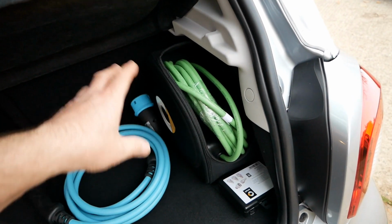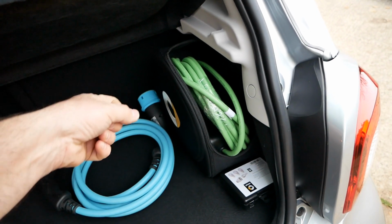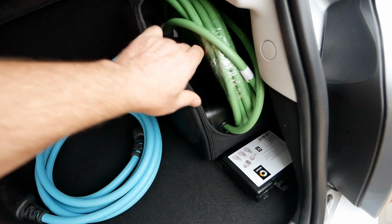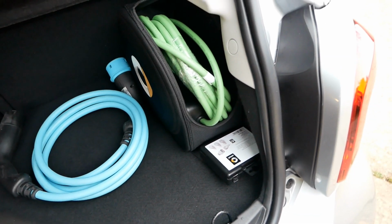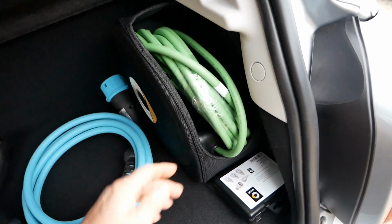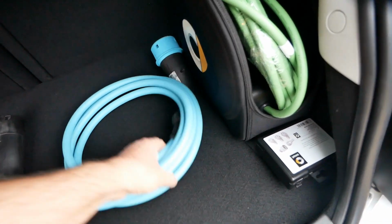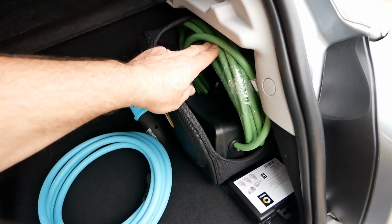Whereas if you had the conventional zip bags, you tend to take the cable out, but it's too much of a faff to put it back in, so you don't use it, so you just chuck the cables on the boot floor. Whereas this holder is a much better idea. I'd like to see that replicated in other electric vehicles. And this is a 10-metre granny cable here, so there's more than enough room to put both cables. And this is a 3-phase charging cable, so a much thicker one, but as I said, plenty of room to fit them all in there.